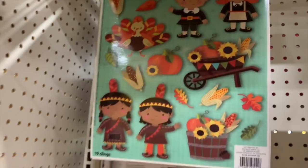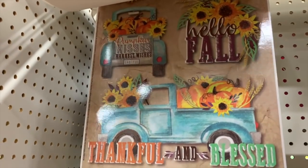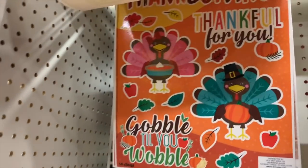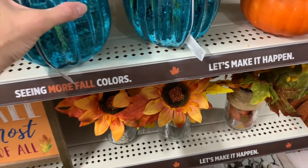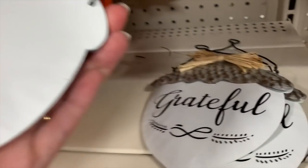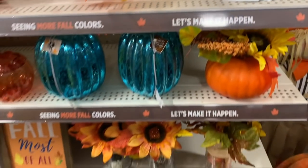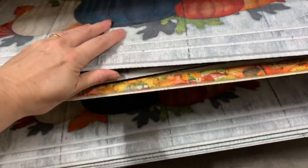A lot of you are saying, wait a minute, what about Thanksgiving? Well, we do have some cute Thanksgiving and fall decor here, but you guys are right. For the most part, I feel like we're seeing fall and we're seeing Halloween and Christmas, and we're not seeing much for Thanksgiving. These are plastic for a dollar. The faux mercury glass in a plastic for $5 with the LED light. A cute little $1 metal acorns. And we have some doormats here for $8. Hello, fall. Ooh, there's my blue truck. We also have welcome to our patch for $8. I really like this one.